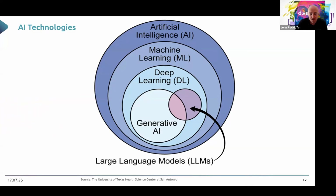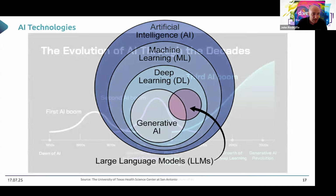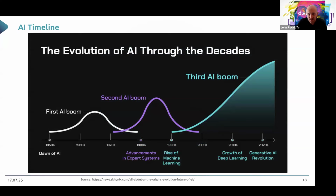The emergence of large language models and scalable, affordable cloud architecture has actually ushered in the rapid acceleration in AI innovation over the past few years. However, AI technology is not new. In computer science, the fundamentals of AI have been around since the 1950s. And actually, machine learning technology, which is one of the foundations of AI, has been in use since the 1990s.